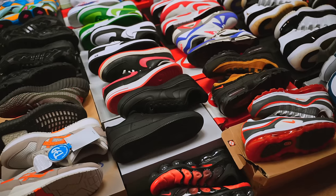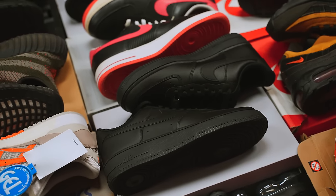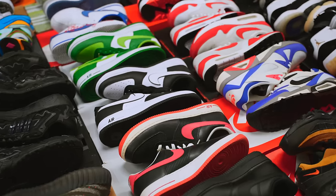Going down to the Catch a Case Black Air Forces, which back in the day was one of the pairs I would get for the whole school year. So every year I'd either choose a black Air Force or a white Air Force. Good times. Nice little Air Force batch going down.